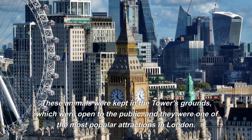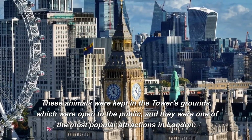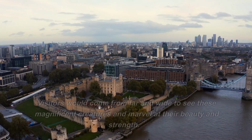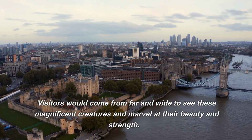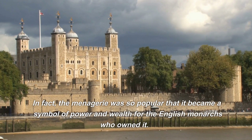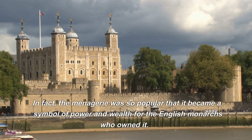These animals were kept in the tower's grounds, which were open to the public, and they were one of the most popular attractions in London. Visitors would come from far and wide to see these magnificent creatures and marvel at their beauty and strength. In fact, the menagerie was so popular that it became a symbol of power and wealth for the English monarchs who owned it.